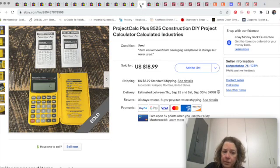I believe I thrifted this calculator, but I know my husband uses this type of calculator in his work. And he already had one or two, so when I thrifted it, he just put it in his pile to be listed, and it sold for $18.99.